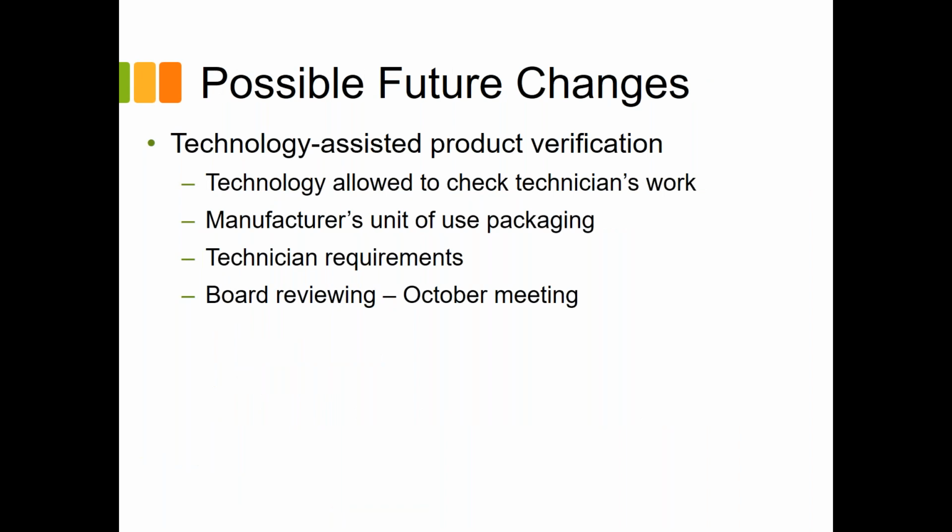One possible rule change that's coming up would be a new rule. The board is discussing a technology-assisted product verification rule. This would allow technology to be used to check a technician's work. Right now, the rule as drafted is limited just to unit of use packaging. It has similar technician requirements to the other rules that I talked about. So this would be a future development, again, affecting technicians. The board will be reviewing this at the October meeting if you're interested in learning more about that.